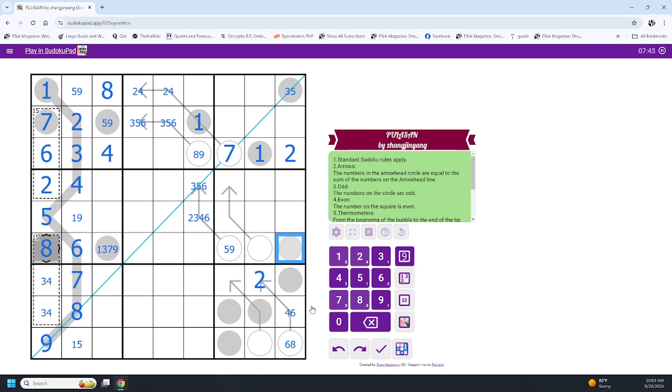Let's see. We know that there's going to be a 2 in here then, and it's going to be this one, which means we can take out the 2 there, which means this can't be 5. This has to be 9. And it's going to be one of these sums here. Let's see. This can't be 9. This could still be a number of different things. It could be 1, 3, 5, and 7. Can't be 9, but that's pretty much it.